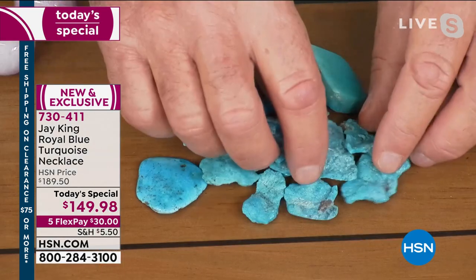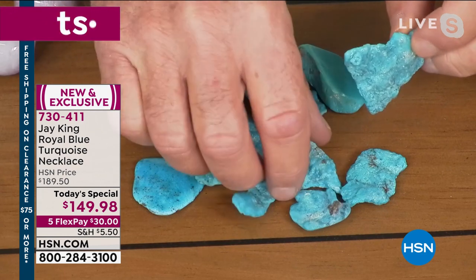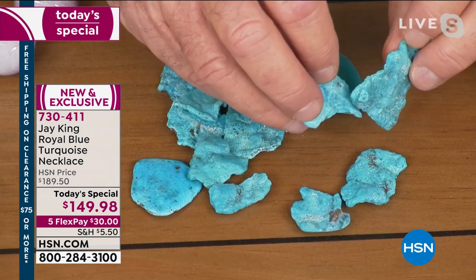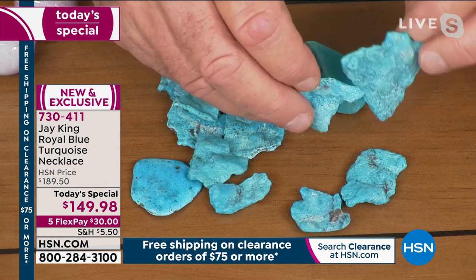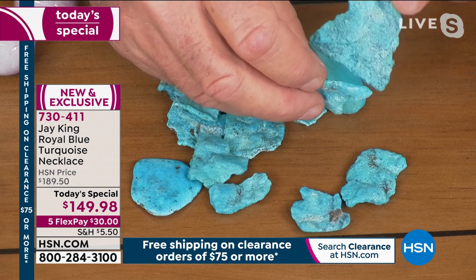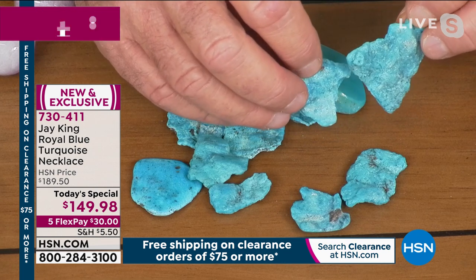These are genuine. These are the flats, okay? And let me just explain why I did this design. When we first got this material and it first came out of the deposit, we had to buy these flats. Now, these are natural. What these are, if you can imagine, they're like the veins that got filled with the turquoise. Turquoise is what they call a secondary replacement.